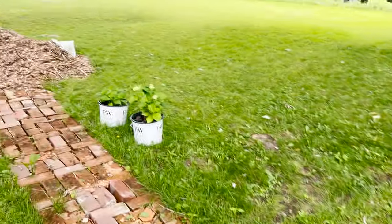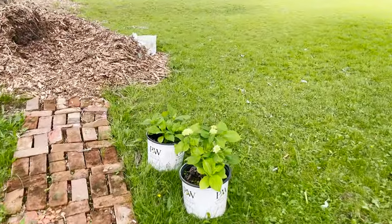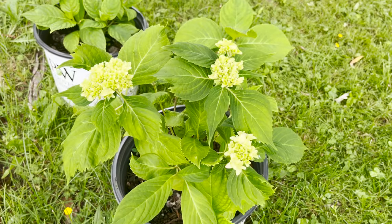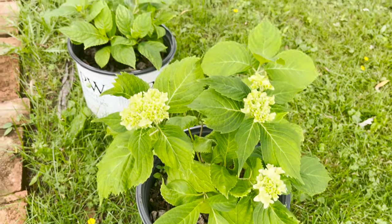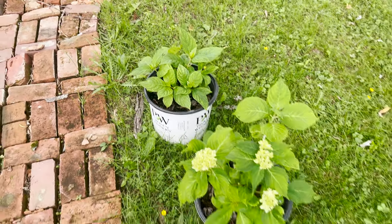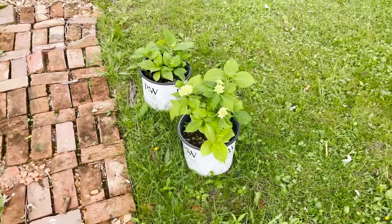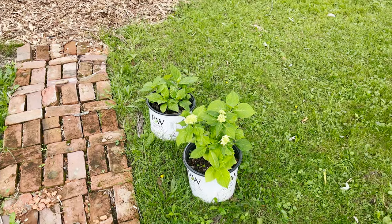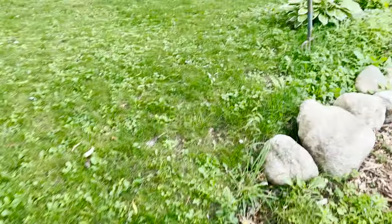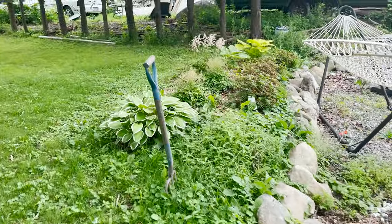So I showed you guys I was trying to grow my macrophylla hydrangea, and we've got one definitely putting on blooms. I'm excited. That one's not doing too bad, might need some iron. Still deciding, but I think this is the strip where I will plant them for sure. This side is doing really well.